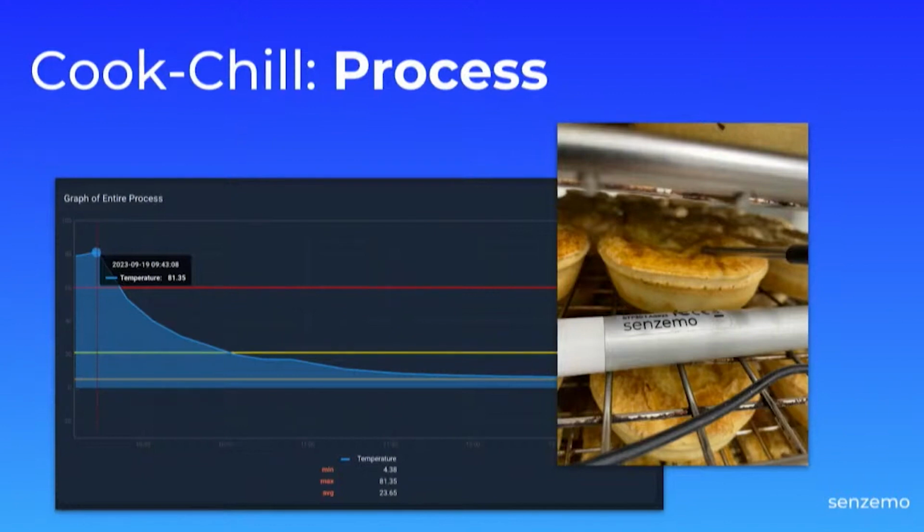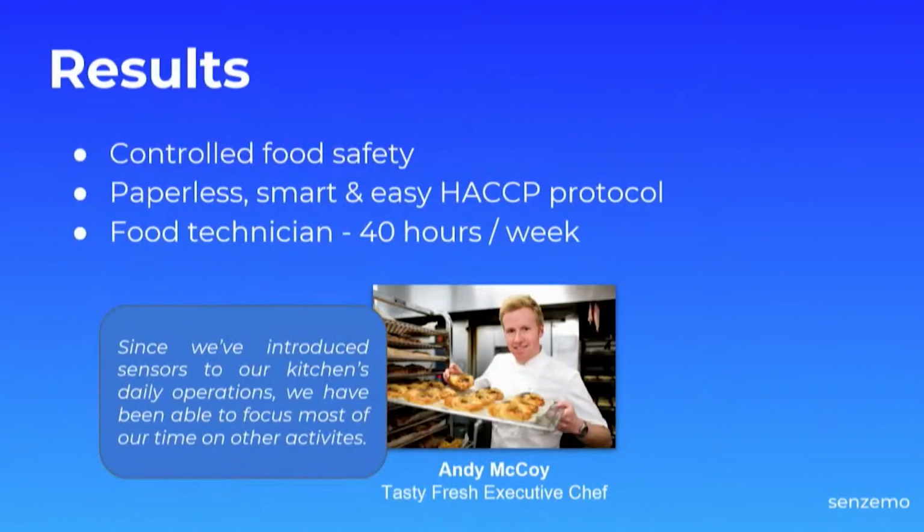What did that result in? So that results in more controlled food safety. It means that food is now produced with a higher quality, means less poisonings, means less wasted food, and of course it's paperless, smart, and easy. It follows the HACCP requirements. Also, it saves approximately 40 work hours per week for the food technician that would otherwise do that. And all that was done on the platform that I've shown before, the SenseStick SMC30.